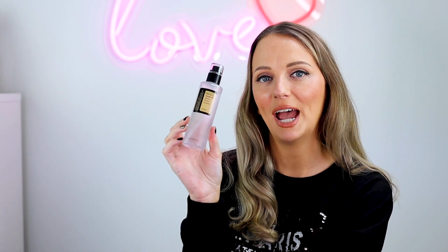Okay, this is their Advanced Snail 96 Mucin Power Essence. Again, another essence. It's so good. And why is it so good? Because it's so hydrating and reparative. And the reason I know this is my hand, as you can see.